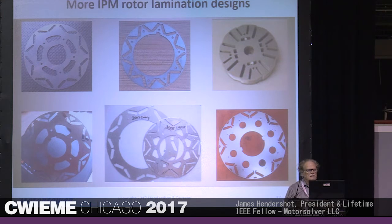Here's a variety of different kinds of these IPMs. For those who want to design these kinds of machines, you can look at all the ones that exist and design something that doesn't exist, get a patent, and you're covered for a while, I guess. You see, some are two-layered, some are even three-layered. I don't show any three-layered one. At the bottom is the Camry, which is similar to the Prius.